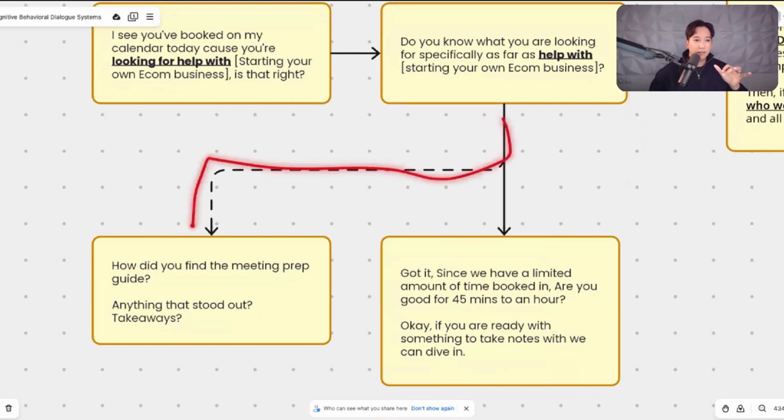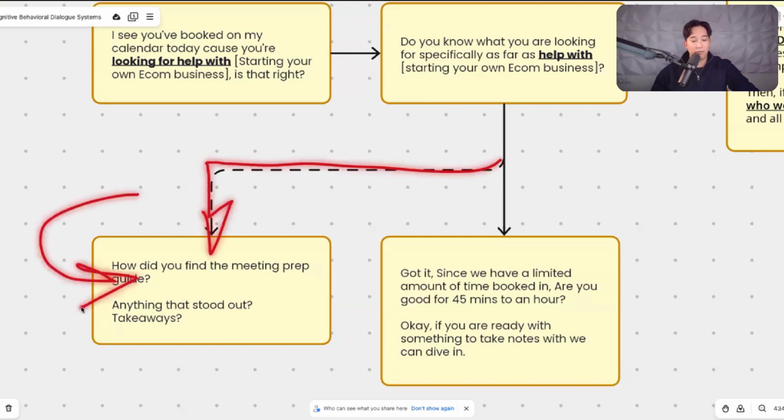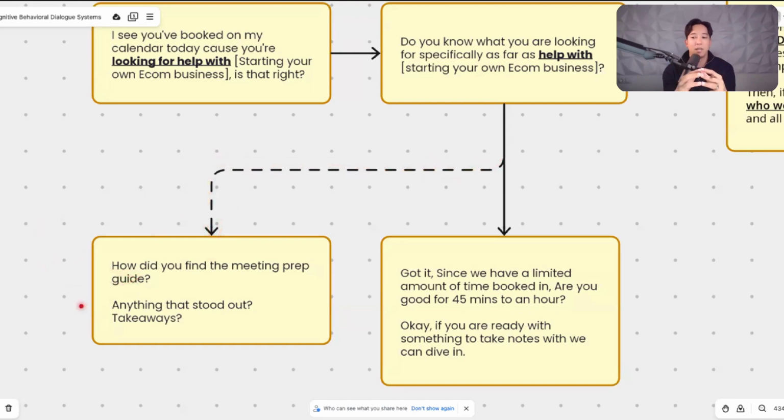So if your funnel, the way the leads are generated, has some sort of pre-call assignment, like a preparation guide or a meeting prep, which is really, really good, I highly, highly recommend it, then you're going to ask for the meeting prep, because again, it's just going to continue to give you more signals of temperature. It's going to continue to tell you what the temperature of this lead is.